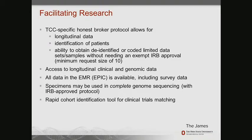And they defined complete genome sequencing as being identifiable. So we think anything short of that, which includes exome sequencing, is allowable based on this wording. So if you were going to do a full whole genome, you would need an IRB-approved protocol, but if you were going to do an exome or anything short of that, you would not need an IRB-approved protocol.